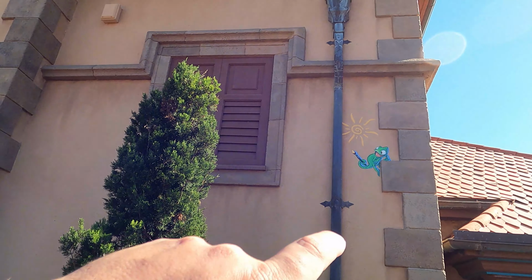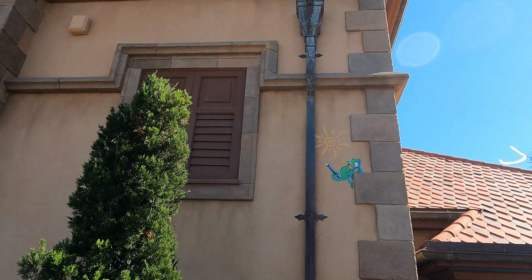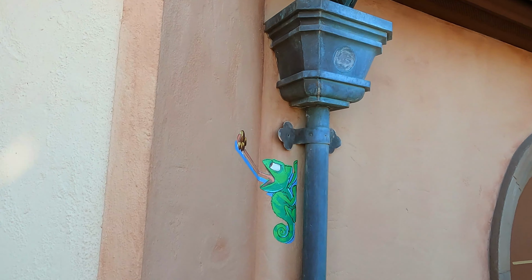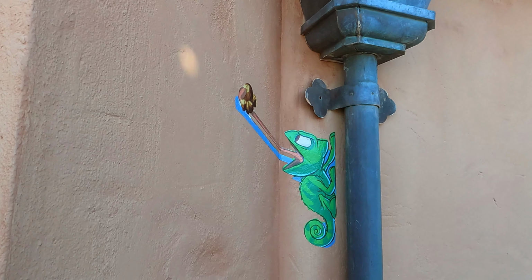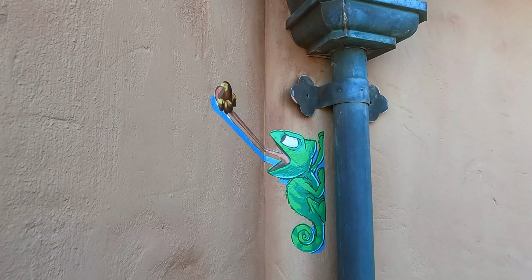Here in Germany we have Pascal, Pascal, and Pascal. This is our first Pascal sitting here painting. Our next one's going to be over by the Karamell-Küche. This one I think we took a look at in yesterday's video as well. You got him trying to get the popcorn there.